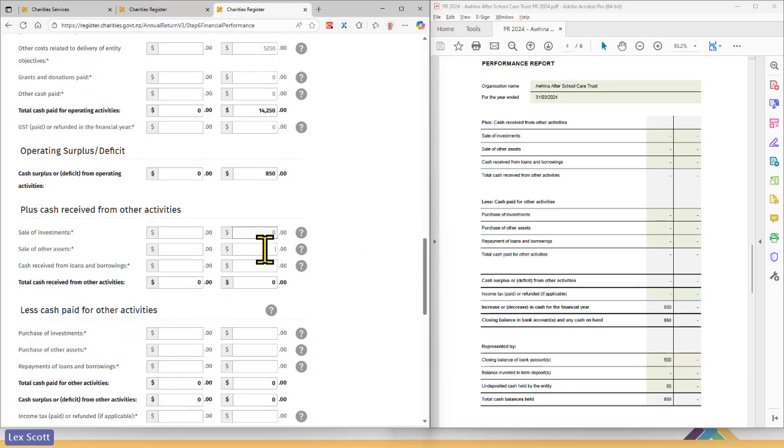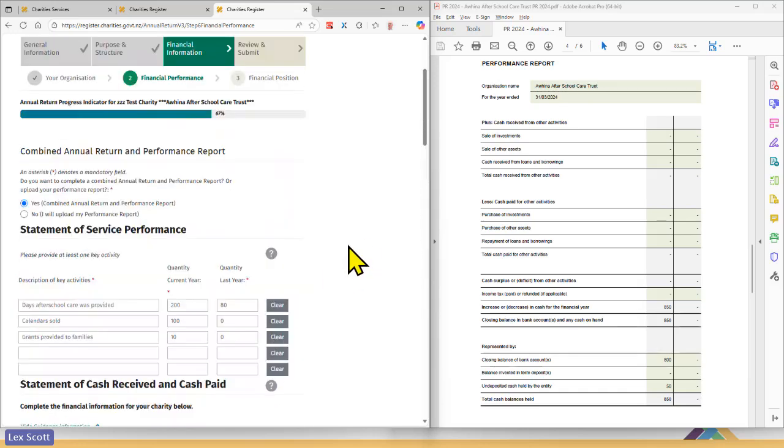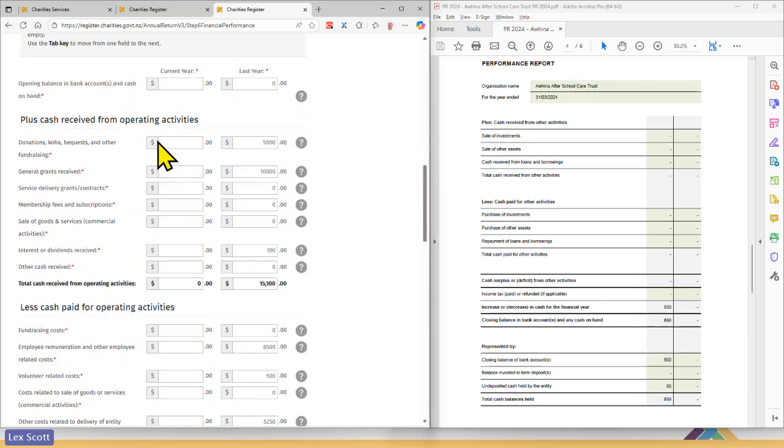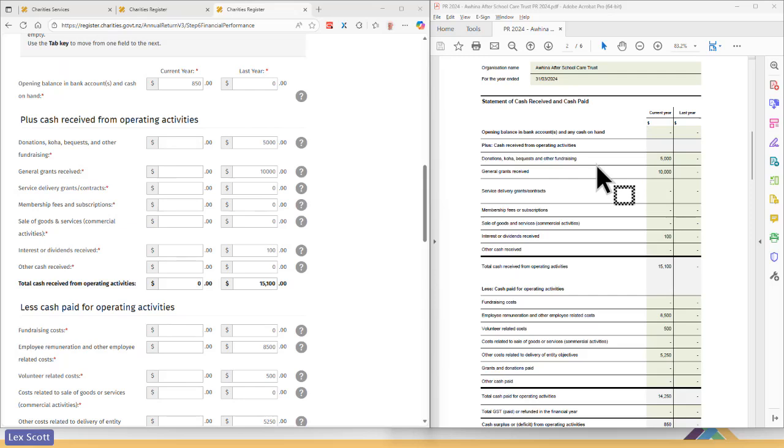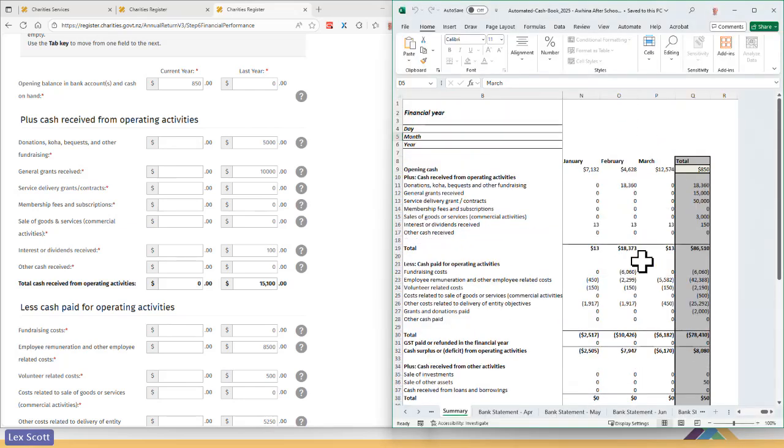So before you go on to that, let's go back up to cash received from operating activities and do this year. Go for it. So you have the cash book. Yes. The automated cash book tool is on our website, and it can help you track and categorize your transactions throughout the year.